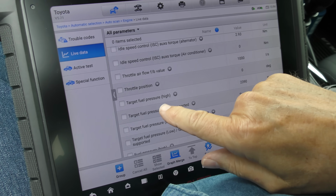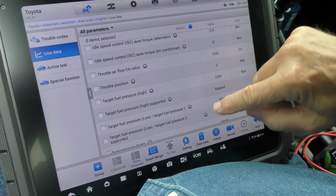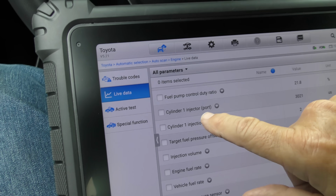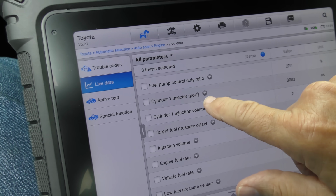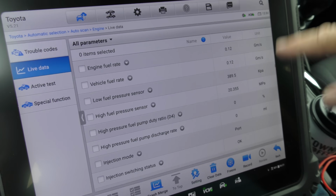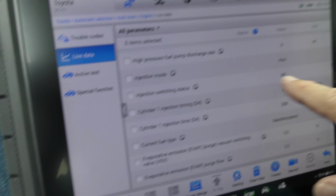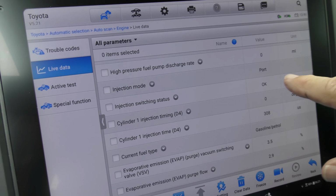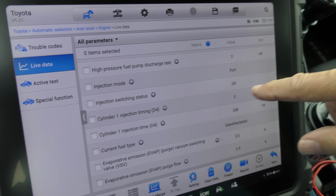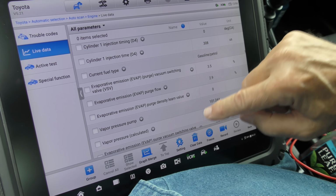See, the high side, it does have the GDI. It shows you the target fuel pressure, and it even shows you what's going on with the regular fuel injectors too, the port fuel injectors. It shows you how many grams of fuel it's using per second. And there's a lot of data on these things. And of course now it's idling, so it shows you that it's the port mode. If we were driving around, it would switch back and forth to the GDI. It's a rather complex system, but when it's working, it works quite well.